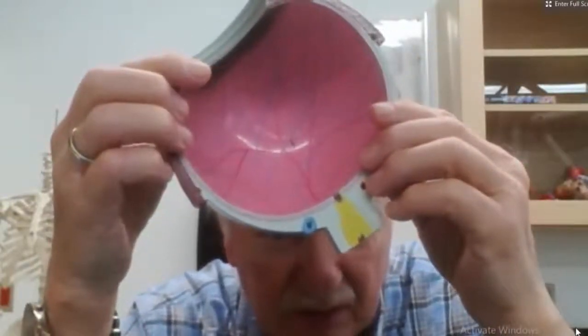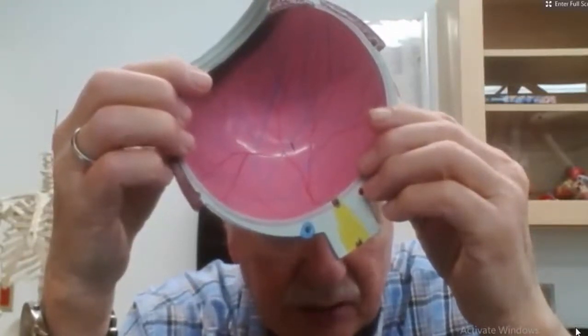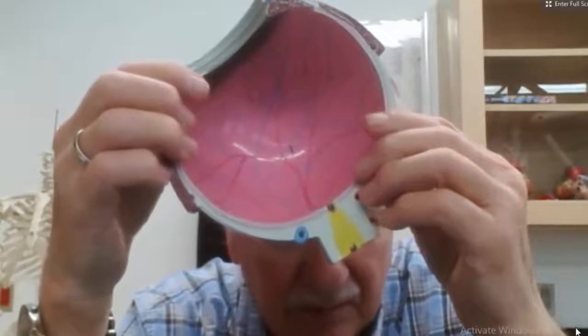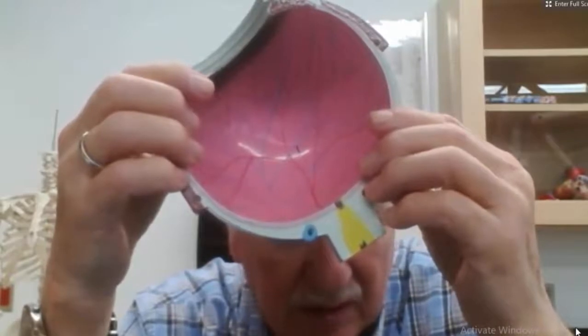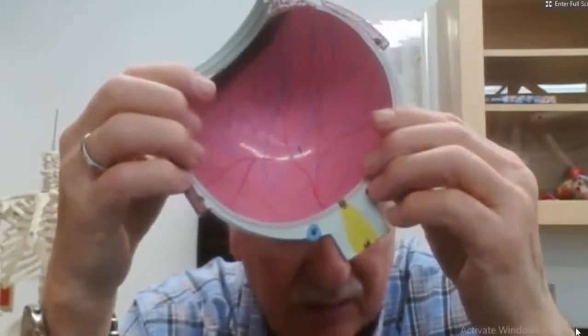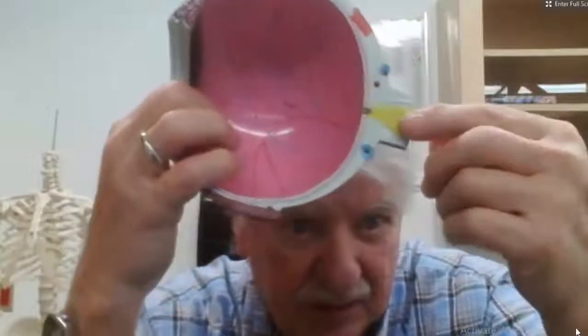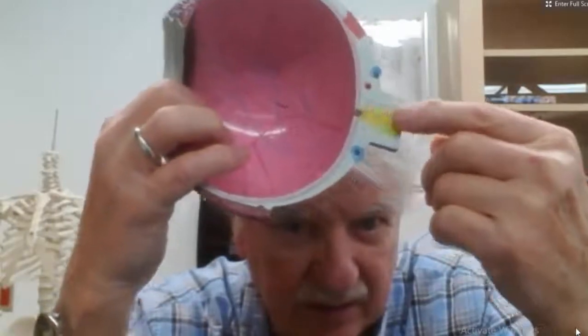The retina has photoreceptor cells that receive light, turn it into a nerve impulse, and send it back to the brain, and it goes to where? To the occipital lobe, to that visual cortex on the occipital lobe, so you can see. Okay, so that's the retina. And then also you see coming in here, that's cranial nerve number 8, which is the vestibulocochlear nerve. Okay, not optic nerve, cranial nerve number 2.